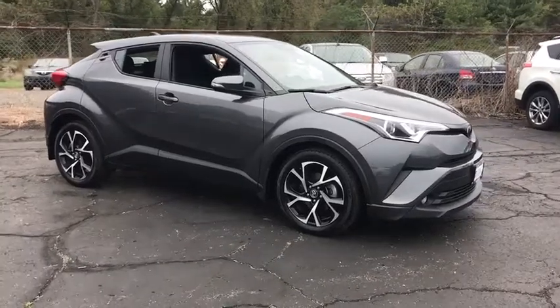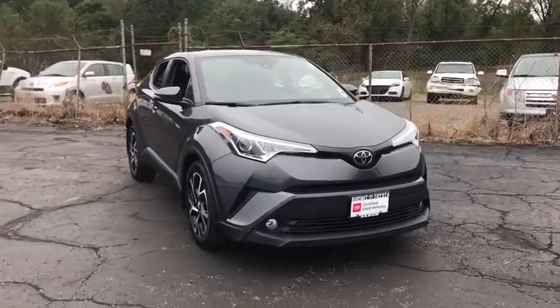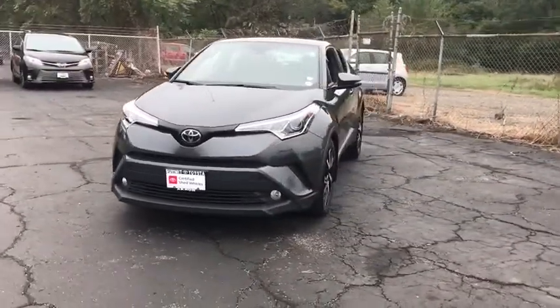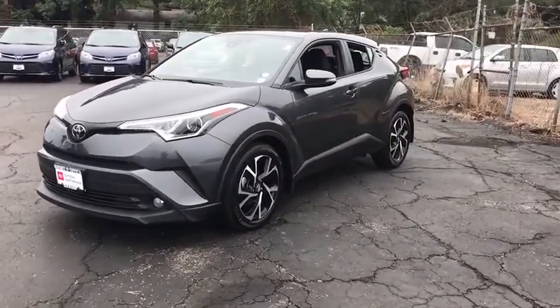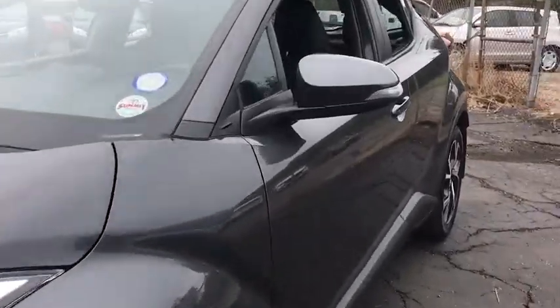You are going to love the 2018 Toyota CHR. The Toyota CHR's fresh design makes it stand out in the crowd, and the interior oozes with style. The CHR handles like a race car and has all the safety features you'd expect from a Toyota vehicle. This vehicle has less than 20,000 miles.